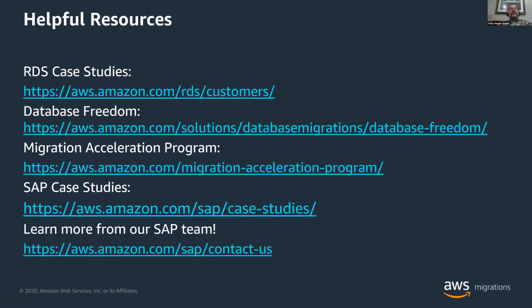MAP also has pillars for things like SAP. That's a fantastic way to get engaged and find out what the process is going to look like to take your applications and move them into AWS. And just like with RDS, if you want to hear more from customers who have done migrations into AWS, we've got a long list of case studies of customers who've taken their SAP workloads, moved them to AWS, and can talk about what the experience was like and what the benefits are.